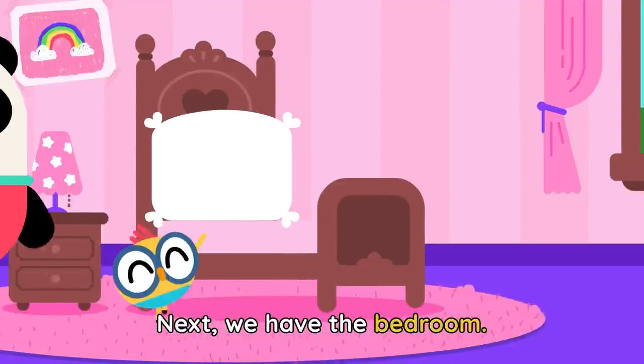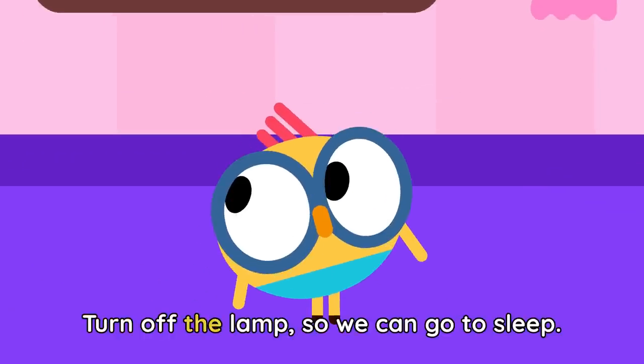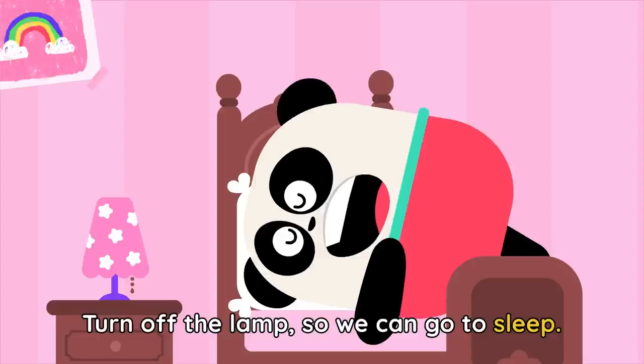Next we have the bedroom. In the bed is where we dream. Turn off the lamp so we can go to sleep.